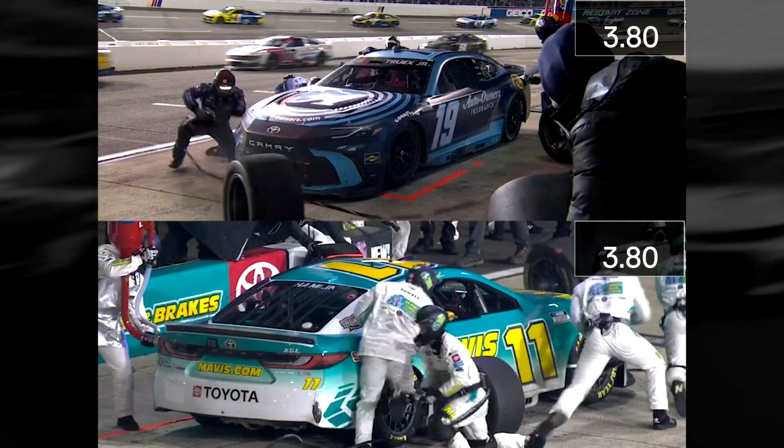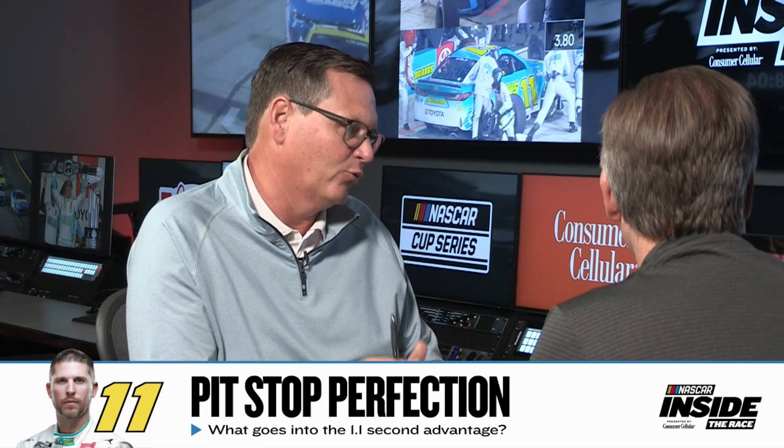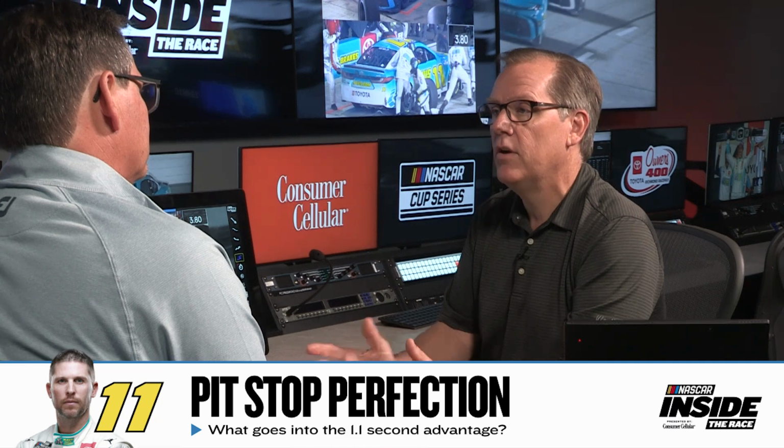So let's move till the 19 drops. Not long, 0.3 of a second. Now the 19 car has come down. So on the right side, you mentioned 3 spots, right, transition, and left. On the right side, Truex's crew, 0.3 behind. Yeah, 0.3, and that's not terrible, but it's cumulative when we add all this up.